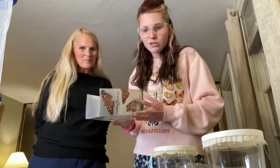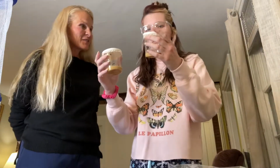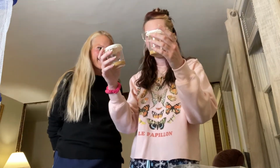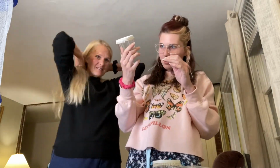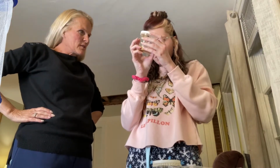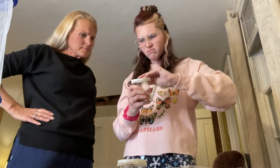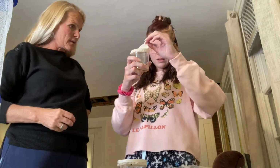Okay, so after reading the instructions, it would appear that we just let these guys do their thing in here. And you just keep watching them grow. They're all moving around. They all made it. They're gonna be some big ones in there. I would rather have these open, and let them do their thing in here? Because otherwise they're gonna spin their chrysalis in here. And you're gonna have six big chrysalis hanging.